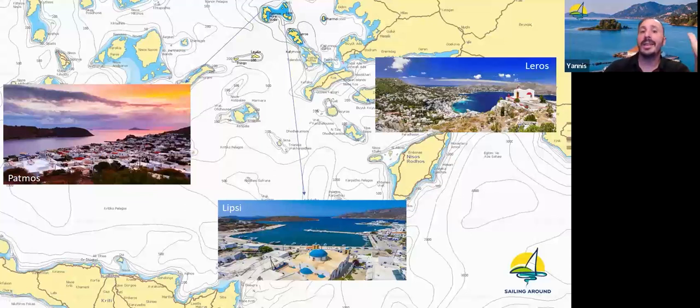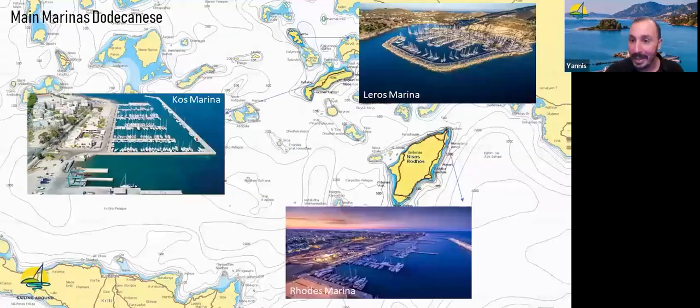So these are, roughly speaking, the main islands of the Dodecanese, because as I told you earlier, someone claims that there are 192 different places that you can go. Let's start with some basics. The marinas in the Dodecanese. The three basic and more central marinas are, of course, in Rhodes Island, Kos Marina and Leros Marina. There is also a marina in Patmos, which can serve more for local kinds of businesses over there.